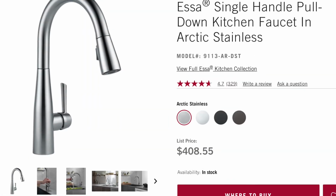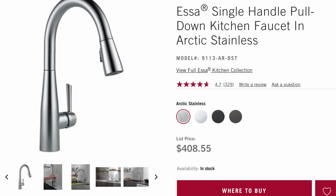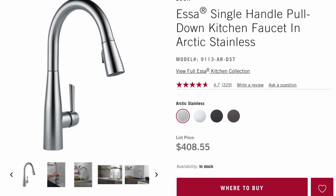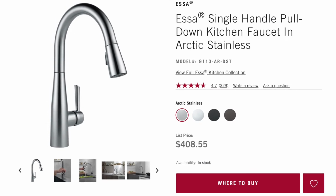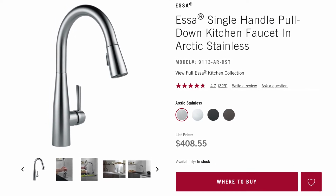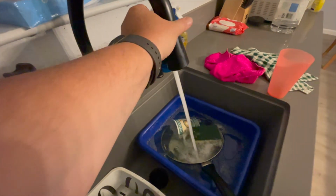The last faucet on our list is the Delta Essa single-handle pull-down kitchen faucet. Eagle-eyed viewers will spot this and say, Dave, that looks a lot like the kitchen faucet you did for your in-laws. And you would be right. The Essa is actually the successor to the Esk, which is the faucet that we did for my mother-in-law's kitchen.